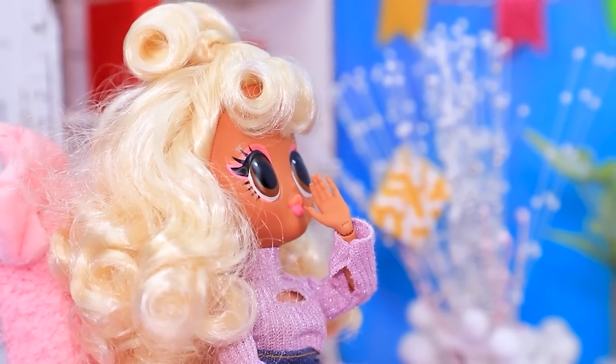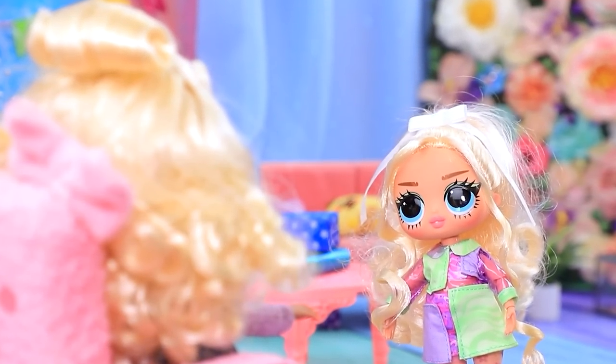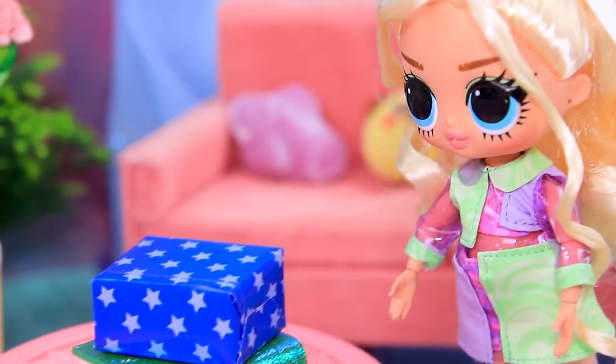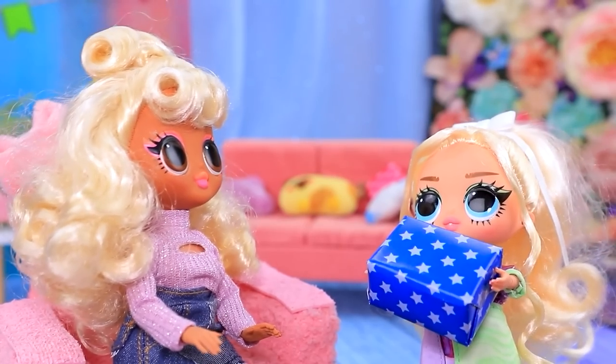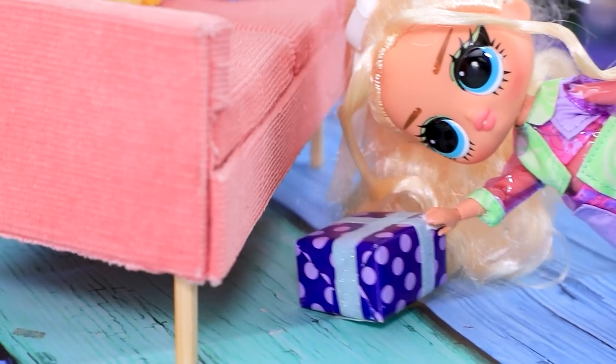Mary, it's time to look for gifts. Mommy, did you come up with a whole treasure hunt for me? I can't wait to find everything. Here's a box. Well done, but that's not all. Yay! What is this? A second one?